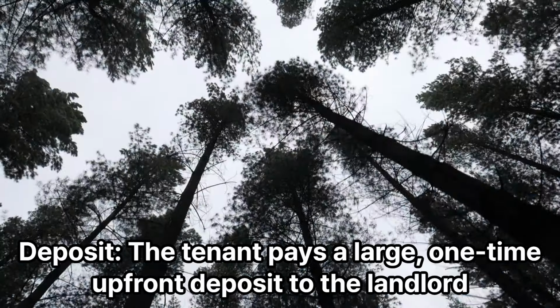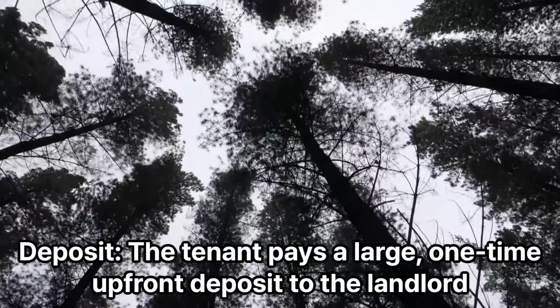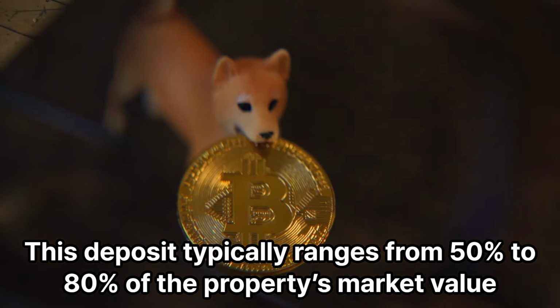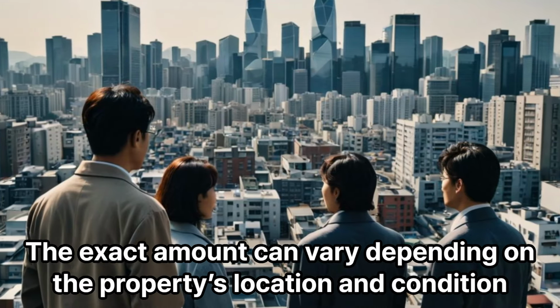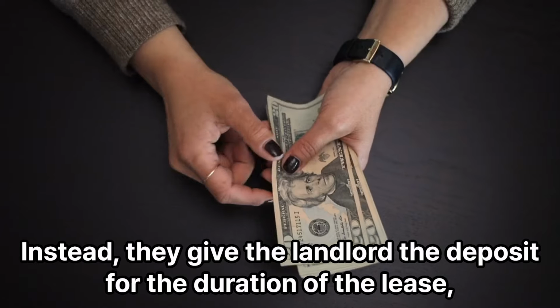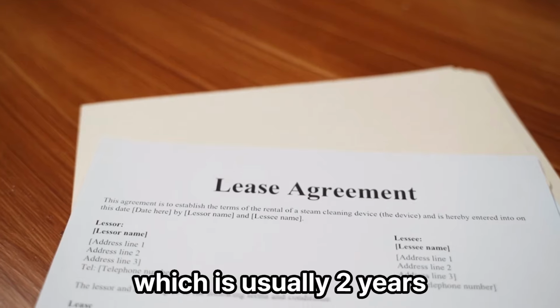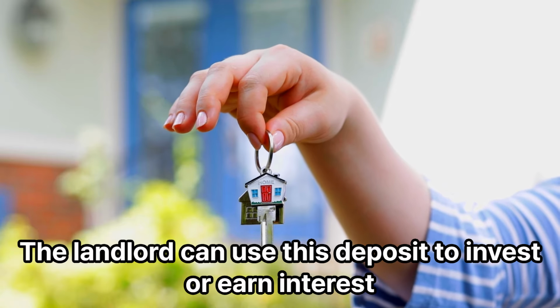How it works. Deposit: the tenant pays a large, one-time upfront deposit to the landlord. This deposit typically ranges from 50% to 80% of the property's market value. The exact amount can vary depending on the property's location and condition. Rent: the tenant does not pay monthly rent. Instead, they give the landlord the deposit for the duration of the lease, which is usually 2 years. The landlord can use this deposit to invest or earn interest.